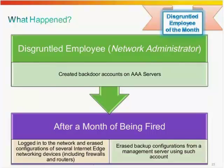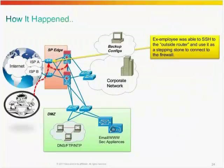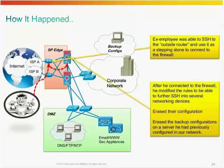So let me talk a bit more. What happened was, like I said, he had backdoor accounts. He was able to SSH to the outside router, and then he used the internet edge routers as the stepping stone to connect to the firewalls. After he was connected to the firewall, he modified the rules on the firewalls so that he could punch holes and get access to the internal part of the network.